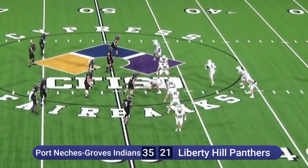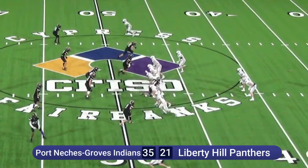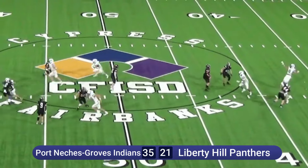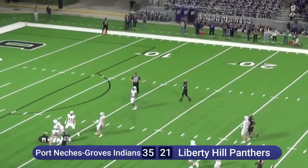Offense can get a turnover here. PNG special teams, excuse me. Good snap by Cropper. Numley gets the kick away. High, good punt by Numley. He's going to get caught. Fair catch at the 14.